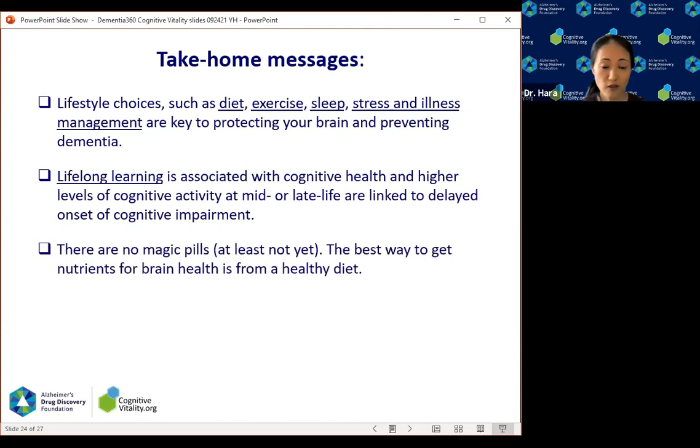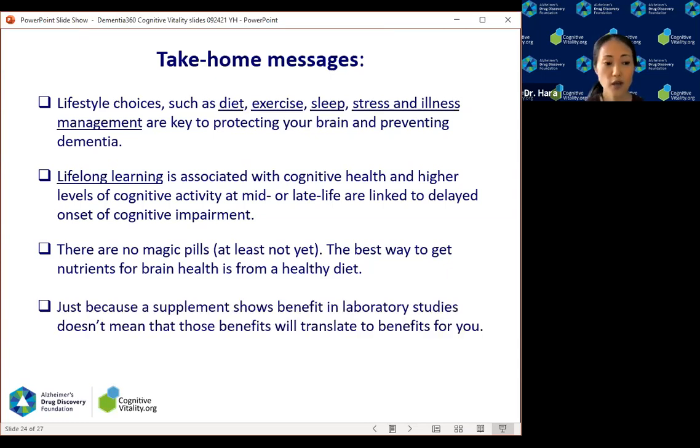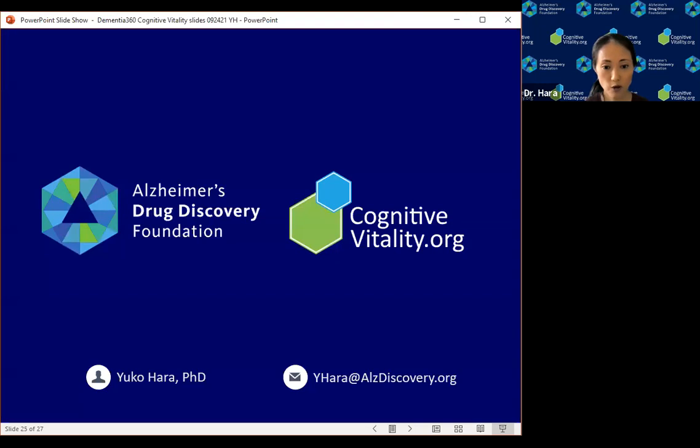And although there are lots and lots of supplements out there, there are no magic pills yet. The Alzheimer's Drug Discovery Foundation is funding several randomized controlled trials to test different supplements. So we will learn more when the results become available. Lifestyle choices have much greater impacts than something that comes in a capsule, as we know now. And finally, just because a supplement shows benefit in laboratory studies, it does not mean that those benefits will translate to benefits for you. So I will stop here.